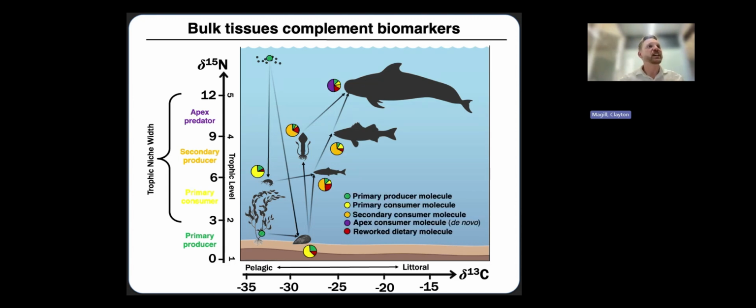We can actually take this concept and integrate it more formally with biomarkers and think about how we go from a primary producer molecule, the green circle in the top left of our diagram, and see that molecule flow through our food web from the very start where it's produced in something like phytoplankton to its endpoint in something like an apex predator. You'll see that there's a little green piece of our pie there for our apex predator that has actually come through the entire food web start to finish, allowing us to understand the base of the food web as well as the top of the food web.